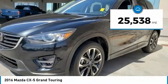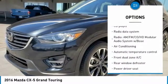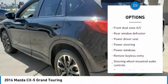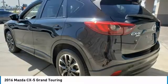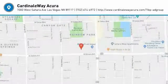Here are some of this vehicle's great options: traction control, air conditioning, dual airbags, alloy wheels, power steering, four-wheel disc brakes, fog lights, CD player, heated front seats, rear window defroster. Take this vehicle for a spin and see why so many shoppers are now proud owners.